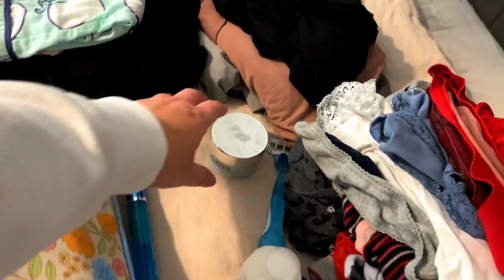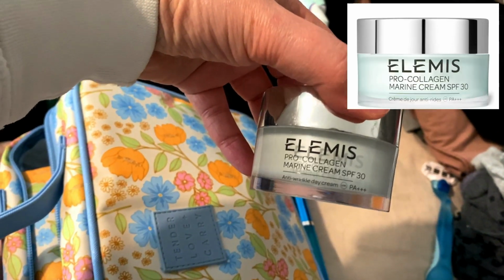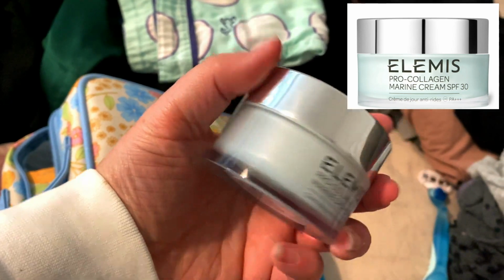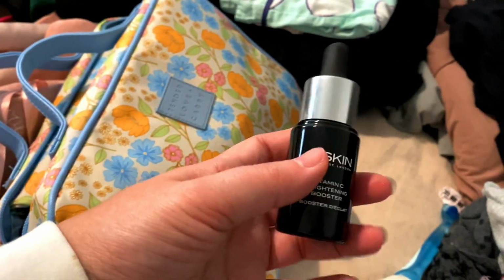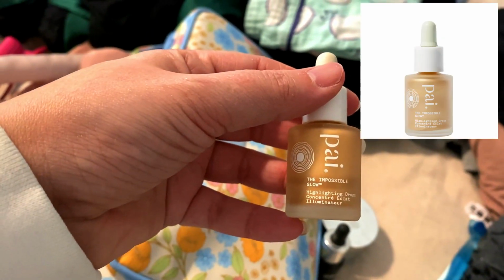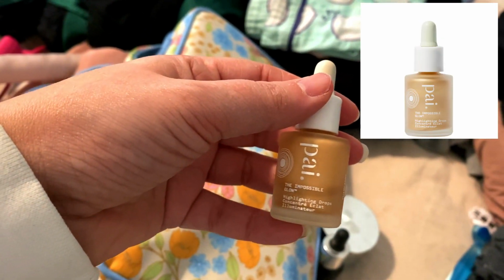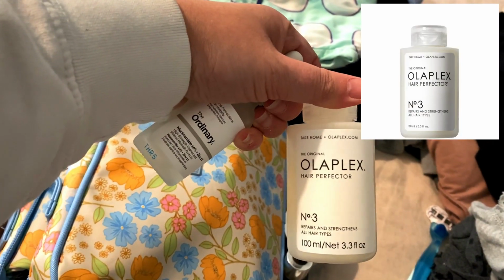And also I think I'm going to put in addition my Elemis, because it's got SPF 30 and I'm just loving it at the moment, and I've nearly used it all up. I'll also take some vitamin C, the 118, so those are the 1-1 skin. And I'm currently loving this as well. It's like a bit of a shimmer for your face, and again I've nearly used it all.